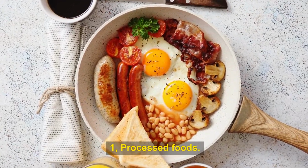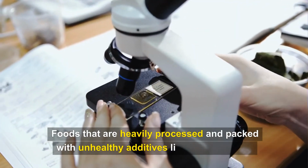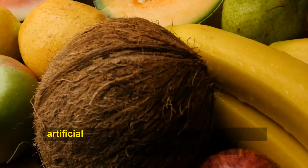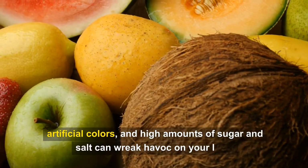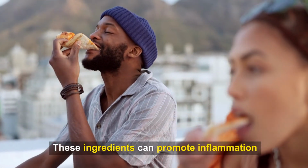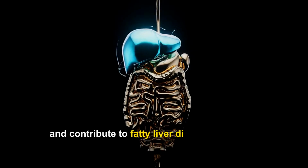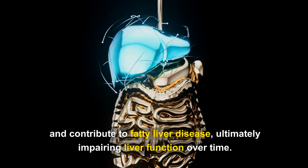1. Processed foods. Foods that are heavily processed and packed with unhealthy additives like preservatives, artificial colors, and high amounts of sugar and salt can wreak havoc on your liver. These ingredients can promote inflammation and contribute to fatty liver disease, ultimately impairing liver function over time.